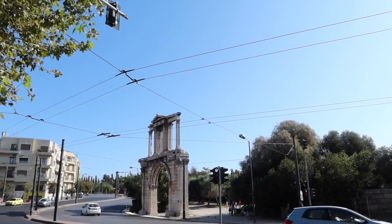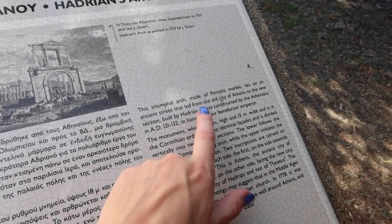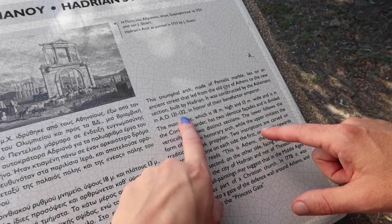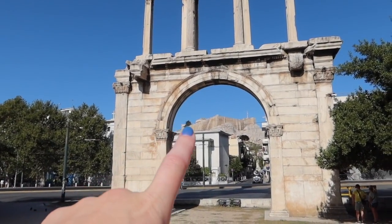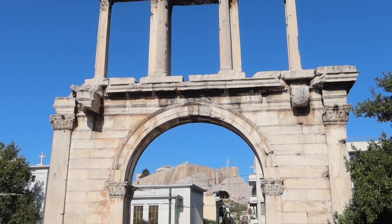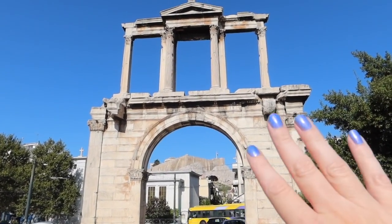So this is Hadrian's Arch. I keep accidentally calling it Hadrian's Wall, but that's definitely in Scotland and not in Greece. So a triumphal arch, AD 131 to 132, to honor their benefactor emperor. And then you've got the Acropolis, you can just see it peeking out over there. The Roman Agora is on that side, and the Ancient Agora is on that other side of the Acropolis, so this would be the way in.